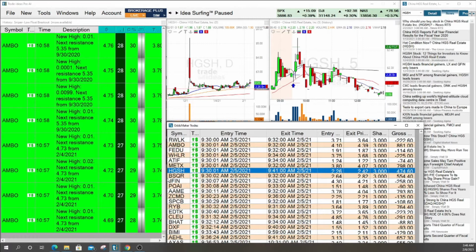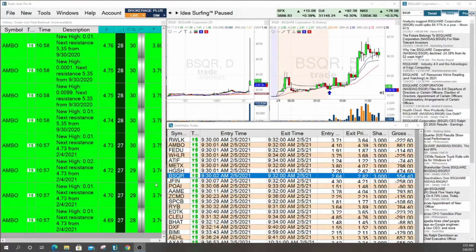Moving to BSQR. It is so obvious how the performance was during the whole day. So it has done a great move, really. It tripled easily. It almost tripled actually. So that was an excellent move. Actually, it was buzzing all the time during the trading.